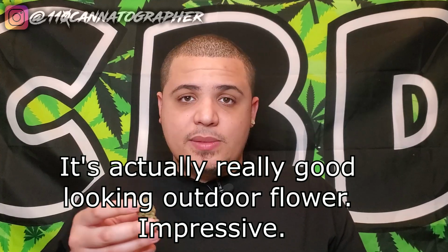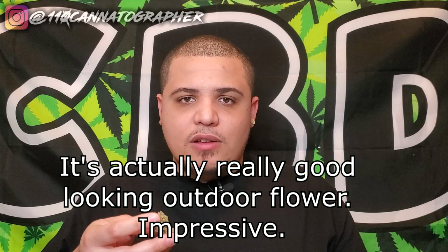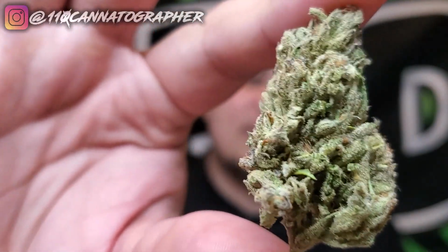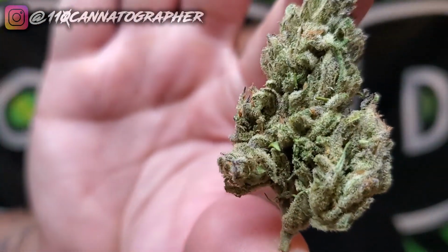Let's get it out onto the tray. All right, so this is some good looking flower. Very frosty. Looks like it's probably greenhouse. Could be indoor, could be some good outdoor. Looks about greenhouse quality to me though. Really frosty. Has a good trim. There's a few pieces of sugar leaf left on there, so it's not super manicured, but it's good enough. I don't see any signs of seeds or anything.